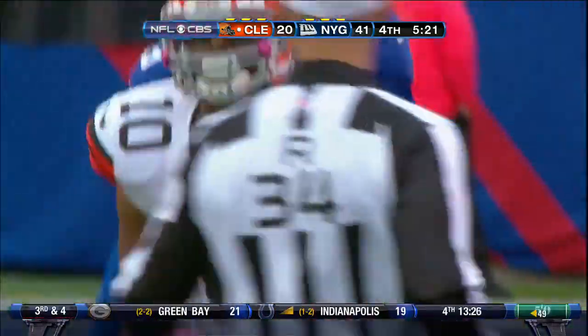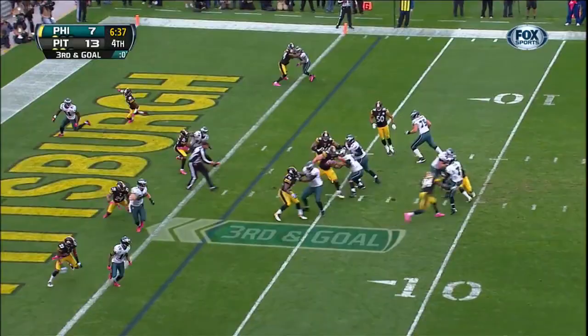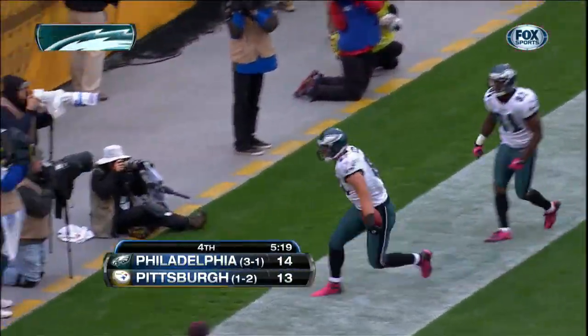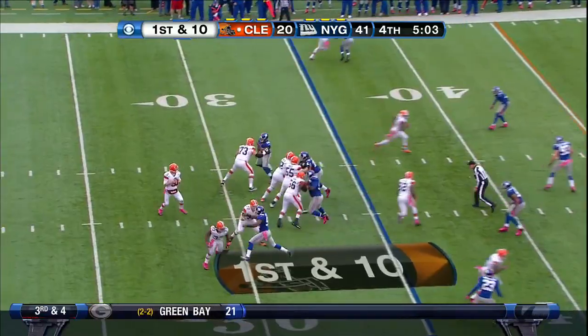Once again, let's check in with JB and Boomer. Same storyline for the Eagles, close again. JB, for those fans looking for defense, it's in Pittsburgh, but here's a little offense for you. It's Brent Celek, 2-yard touchdown pass from Michael Vick. 14-13, Pittsburgh has the ball late in the fourth. Greg and Dan. All right, guys.